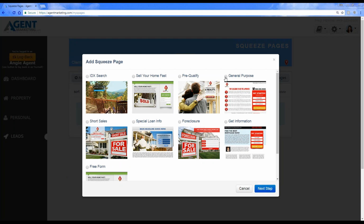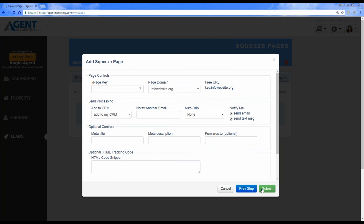So what I'm going to do here is the general purpose form, and I'm going to go ahead and click on next step. Now, I like the general purpose because it gives you an option. It's kind of a template, and you can go through and change all the text. So I like it because it gives you a lot of good custom options.